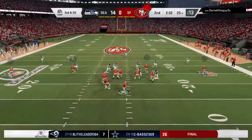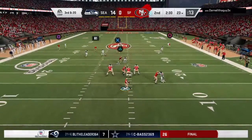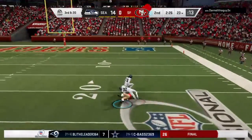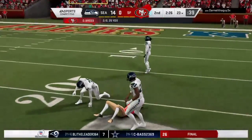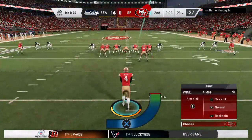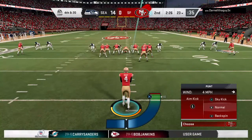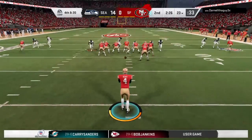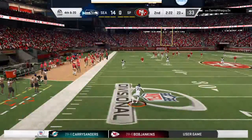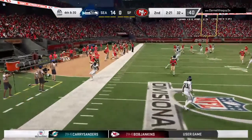On 3rd and long, it's Breeze. Deep ball for Goodwin. And that'll be incomplete. Well, they took their shot all right, but it comes up empty, and it's 4th down. It's always a goal, and it's really nice defensively when you can rally to the football and make sure there's enough contact to force an incompletion. Force an incompletion and force another punt.